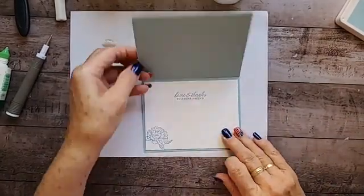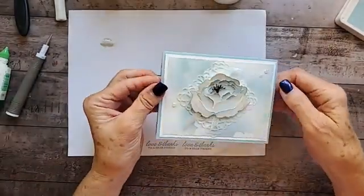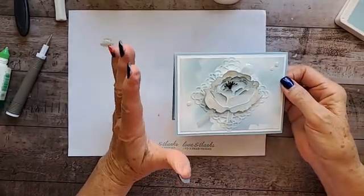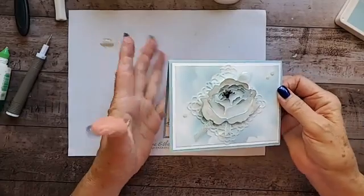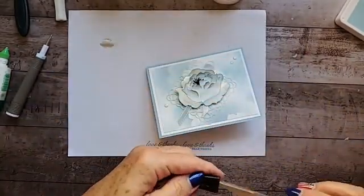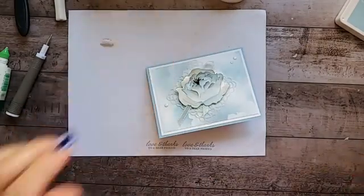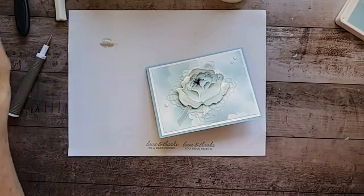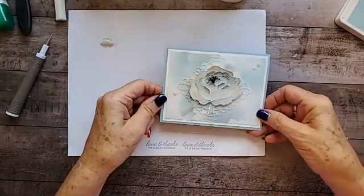I hope you enjoyed that. I promise, I said I'm going to do my best not to do another peony card. I'm going to try and use one of the other new sets so that you can see what else is out there. But I am just in love with this set. It is a great deal for what you get in the suite.